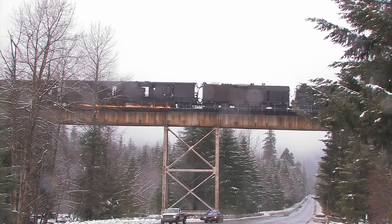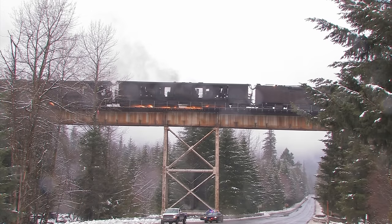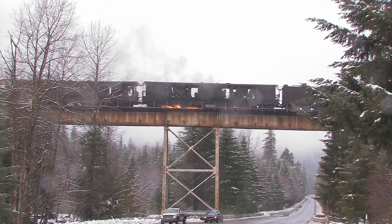An Oregon State Police officer has someone pulled over just below the grinder. We cannot help but wonder if he felt any metal shavings raining down from above.